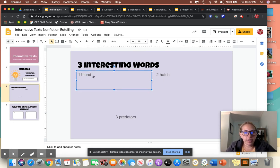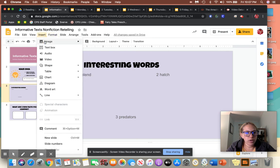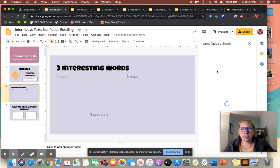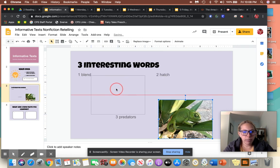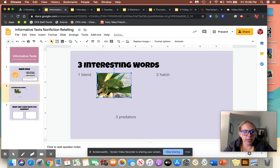All right, and now we need to find a picture to go along with it. Well, I'll do a couple. Let's do insert picture. And I'm going to actually type in camouflage. So to blend, I know this isn't an octopus, but it's of an animal that's blending in with its environment. Doesn't it look like the leaves that it's nearby?